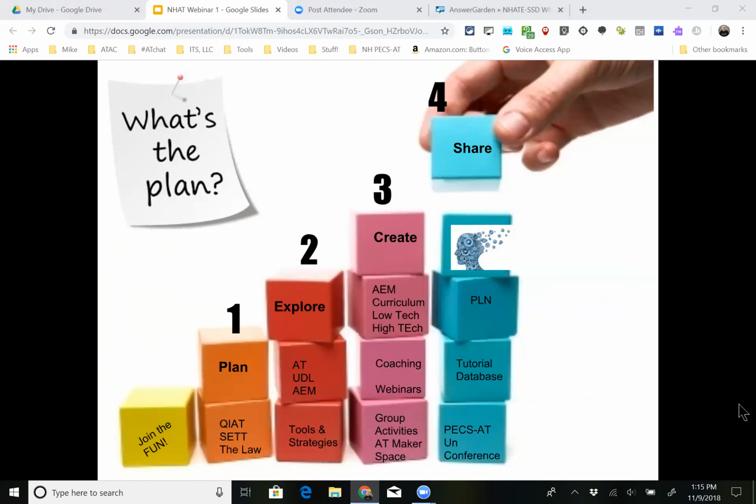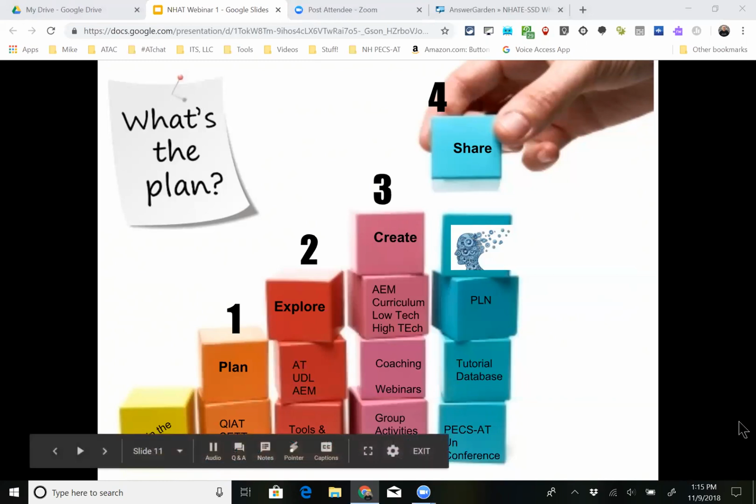We want to end this school year with an open assistive technology unconference where folks can share and start the process all over again of planning, replanning, exploring, and getting new ideas to create and share them again as we continue to grow and deepen our understanding in this field.